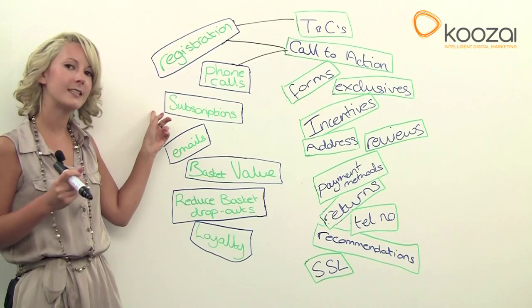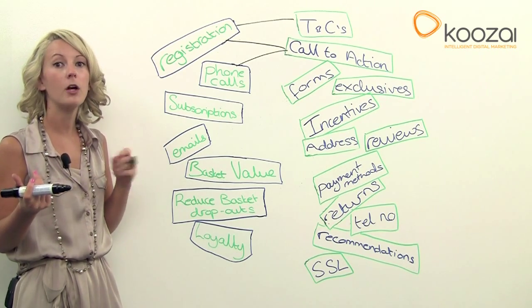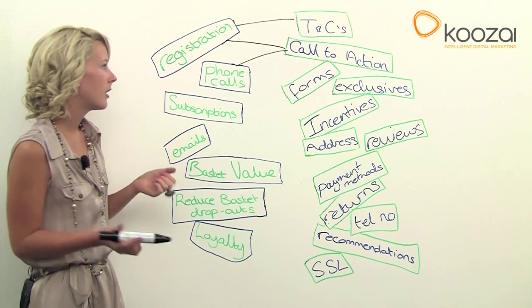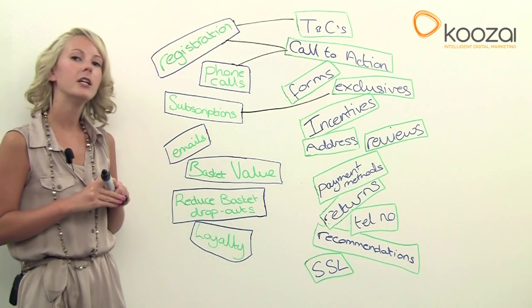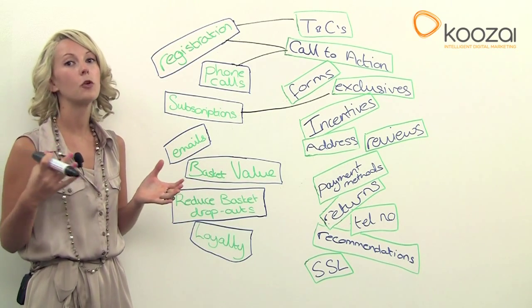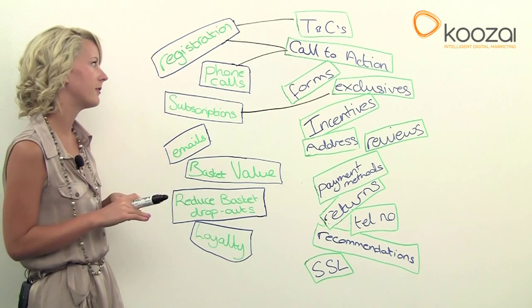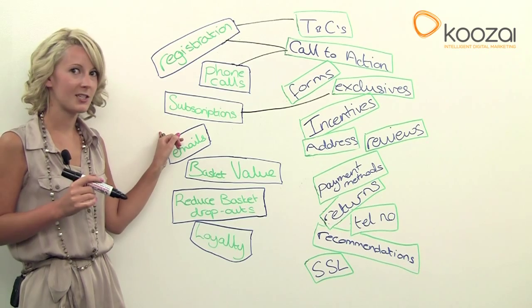You might want to increase the number of subscriptions to your site. So this could be, for example, maybe for an online version of a magazine that also has a print version. A really good way of doing this is offering some kind of exclusive content. So giving the user something they wouldn't normally get with the print version will just encourage them to sign up for the online version.